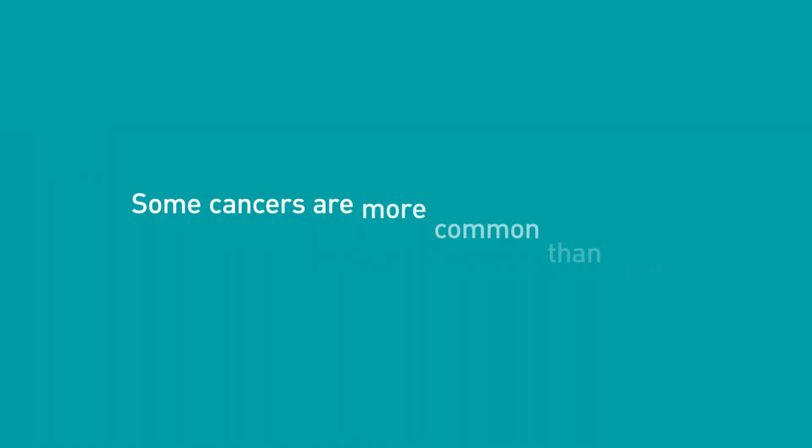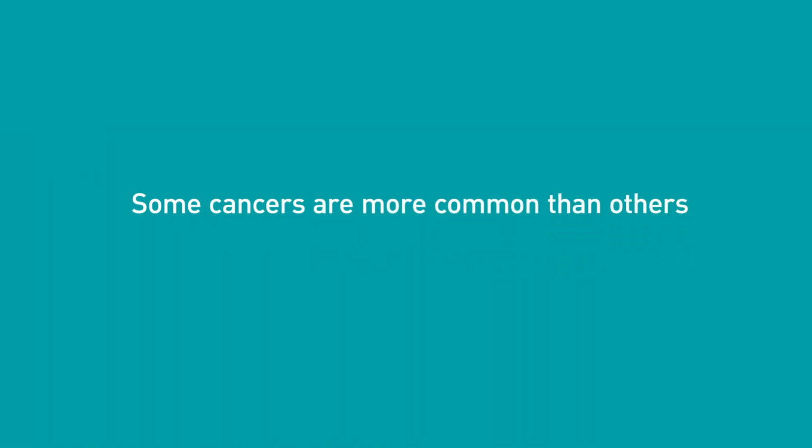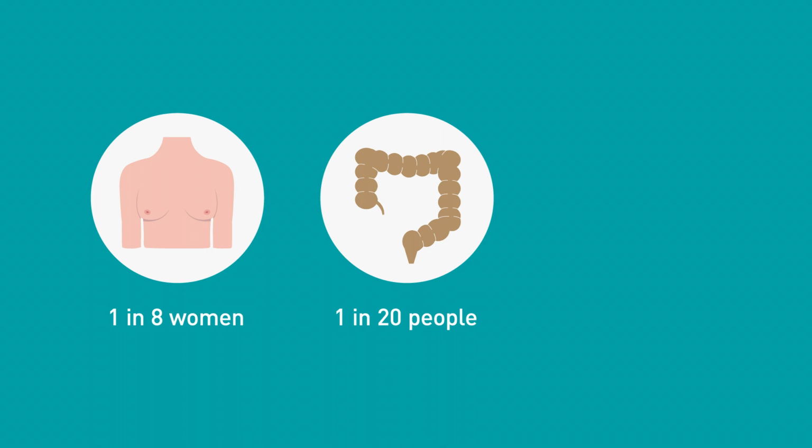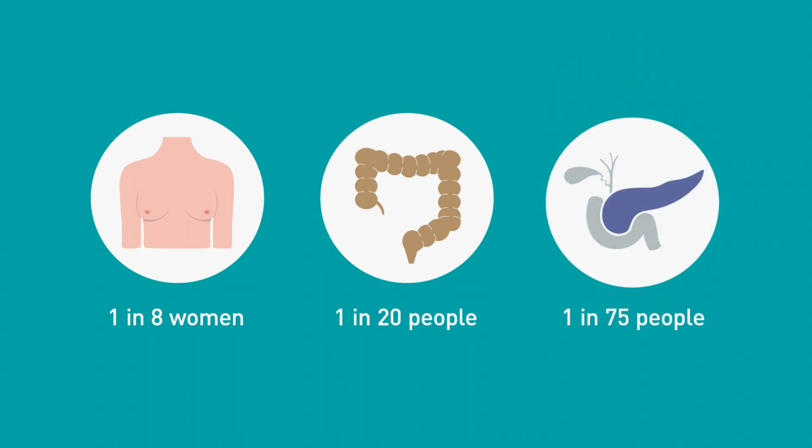It's important to know that, unfortunately, cancer is a common disease. This means everyone has a risk to develop cancer. Some cancers are more common than others. For example, 1 in 8 women are diagnosed with breast cancer, while 1 in 20 people are diagnosed with colorectal cancer, and 1 in 75 people are diagnosed with pancreatic cancer.